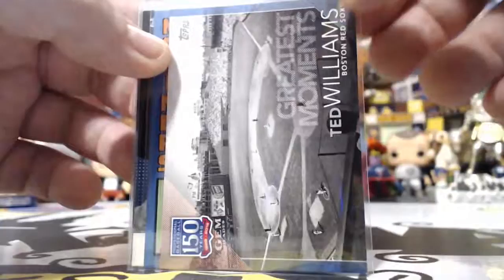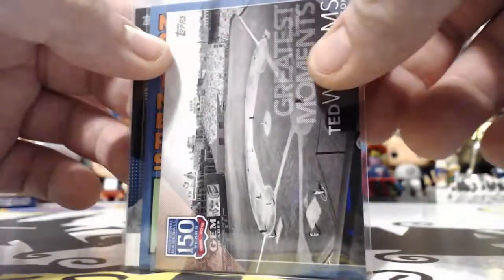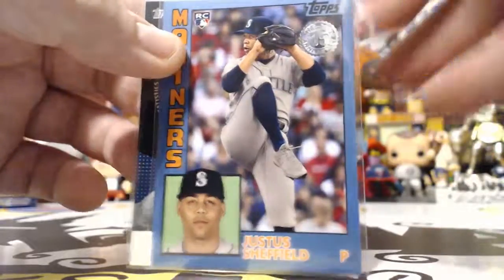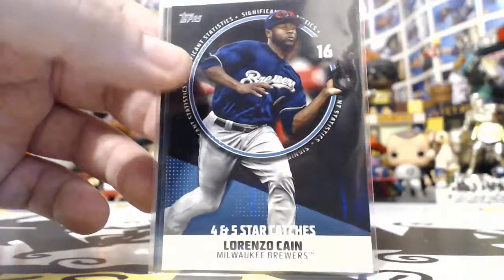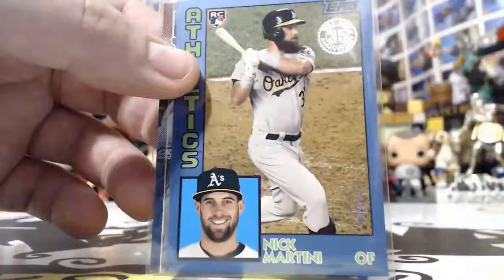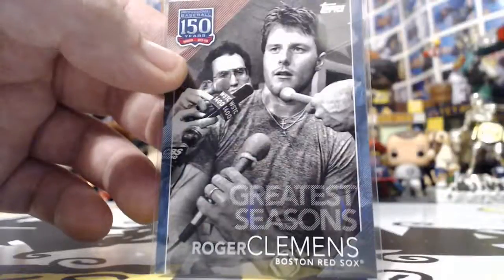Ted Williams for the Red Sox. Justice Sheffield for Seattle. Lorenzo Cain for the Brewers. Bo Jackson for the Royals. Nick Martini for the A's. And Roger Clemens for the Red Sox.